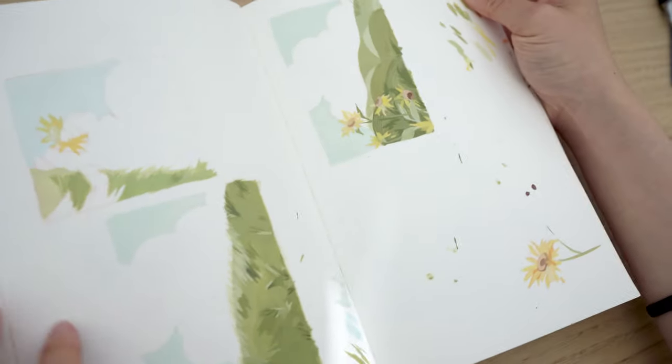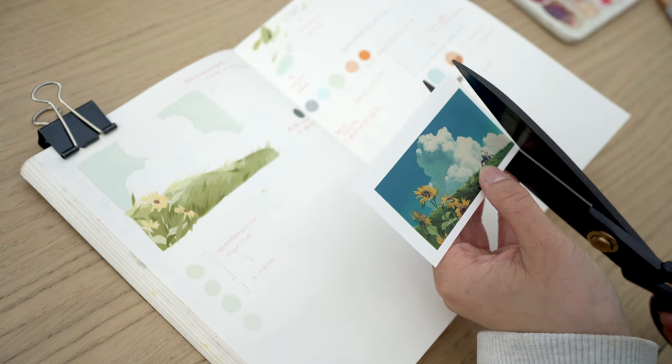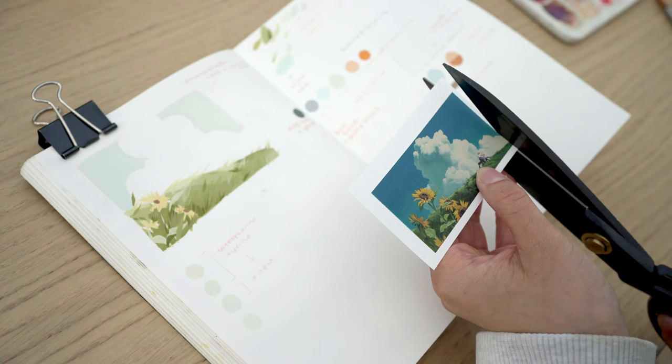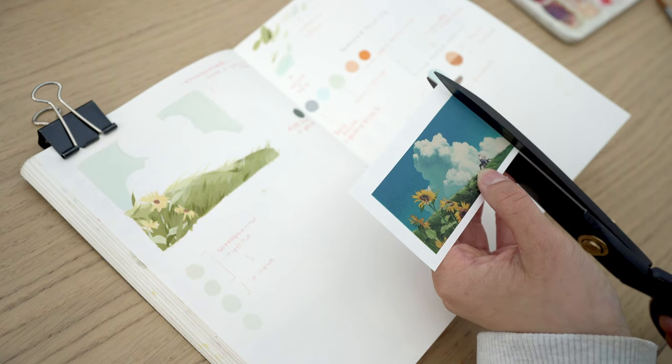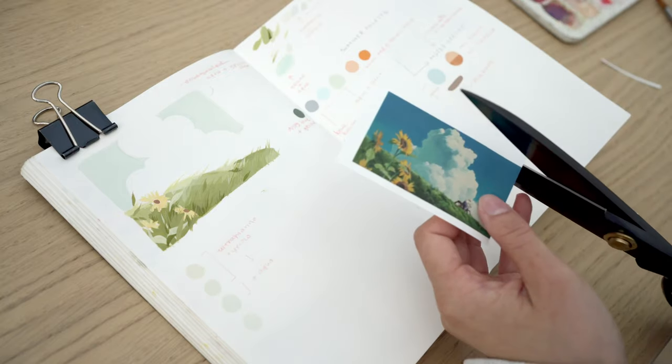I tried a few variations and ended up liking the look of this one here the most. Even though it's not perfect, I think that this would make such a cute notepad design. Like maybe if I pushed the horizon down a bit so there's more writing space.